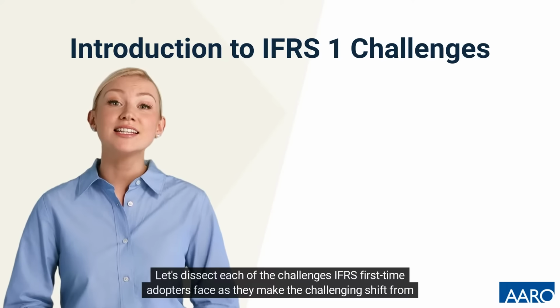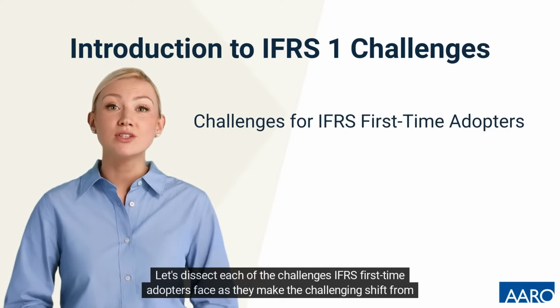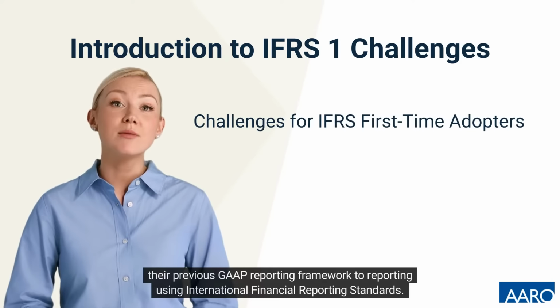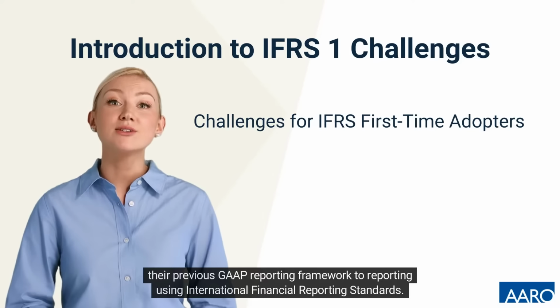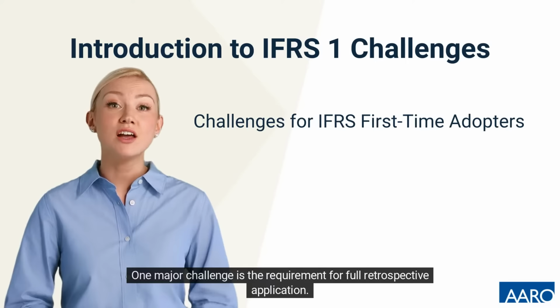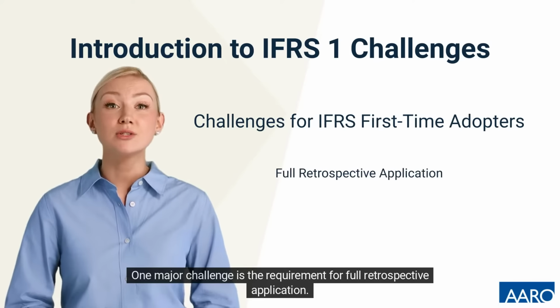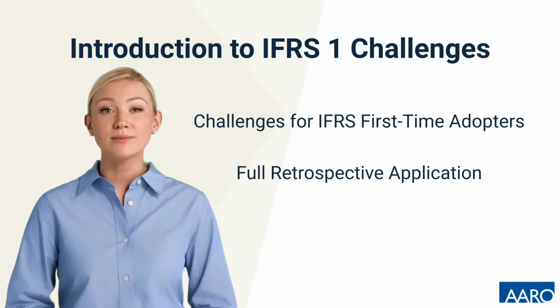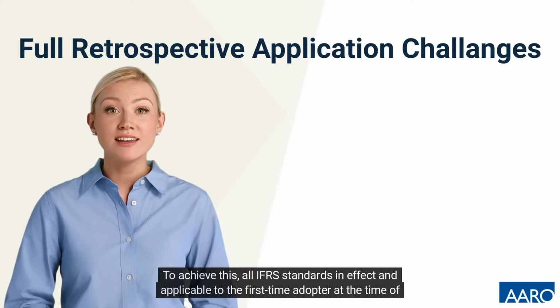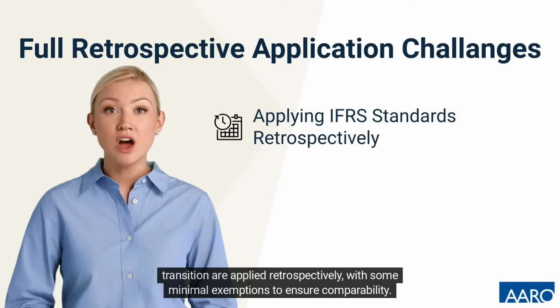Let's dissect each of the challenges IFRS first-time adopters face as they make the challenging shift from their previous GAAP reporting framework to reporting using international financial reporting standards. One major challenge is the requirement for full retrospective application. To achieve this, all IFRS standards in effect and applicable to the first-time adopter at the time of transition are applied retrospectively, with some minimal exemptions to ensure comparability.